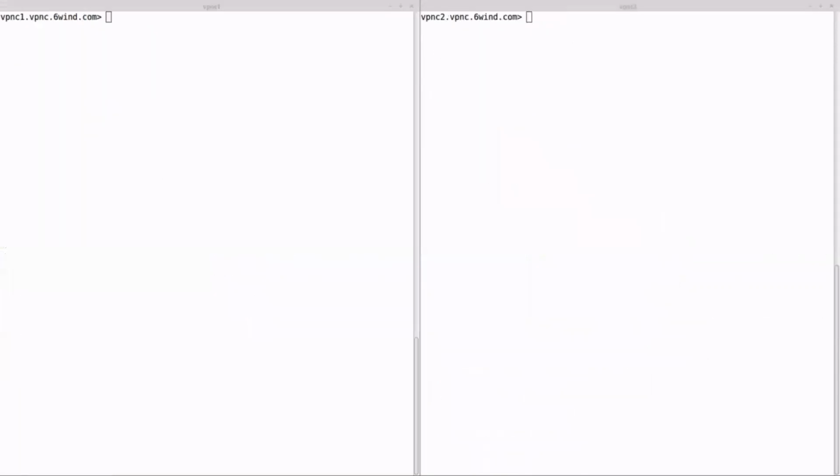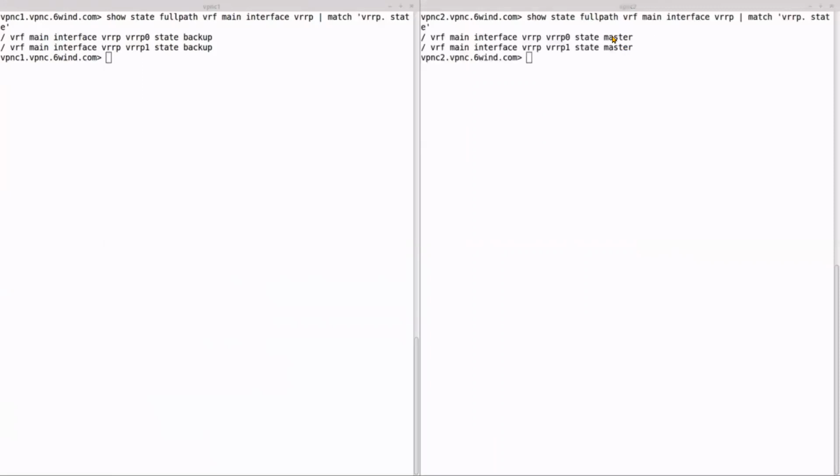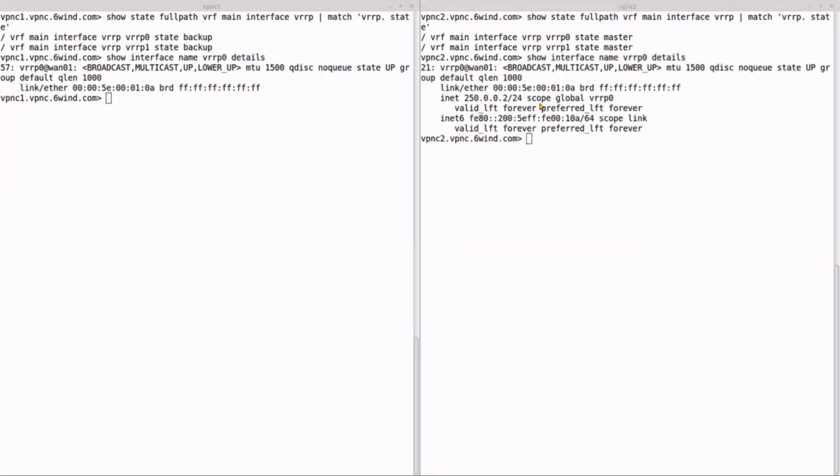We will now trigger an activity SWACT by setting down the interface connected to the LAN interface on VPN C1. This will cause VRP to change states and VPN C2 to take over traffic. We can see from the CLI that VPN C1 is now backup, and VPN C2 has become master. The VIPs of the VRP cluster are now configured on VPN C2 for both LAN and WAN interfaces.